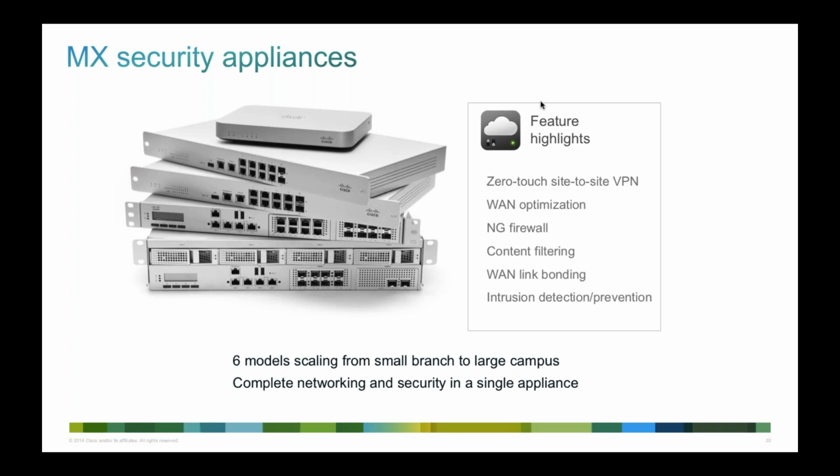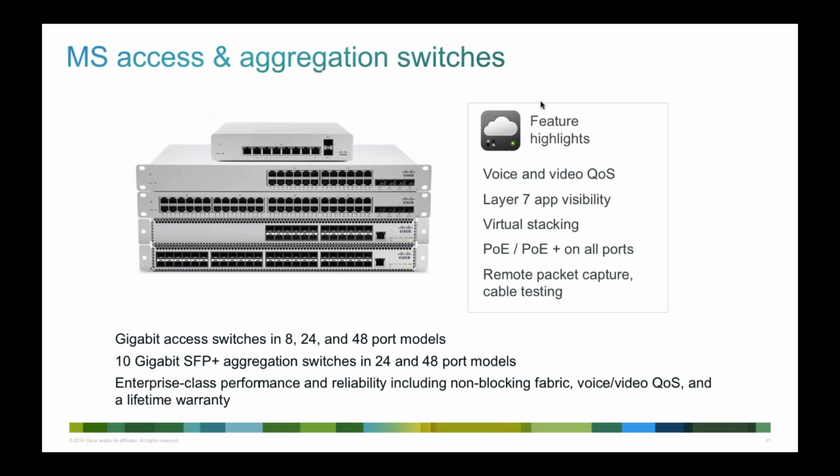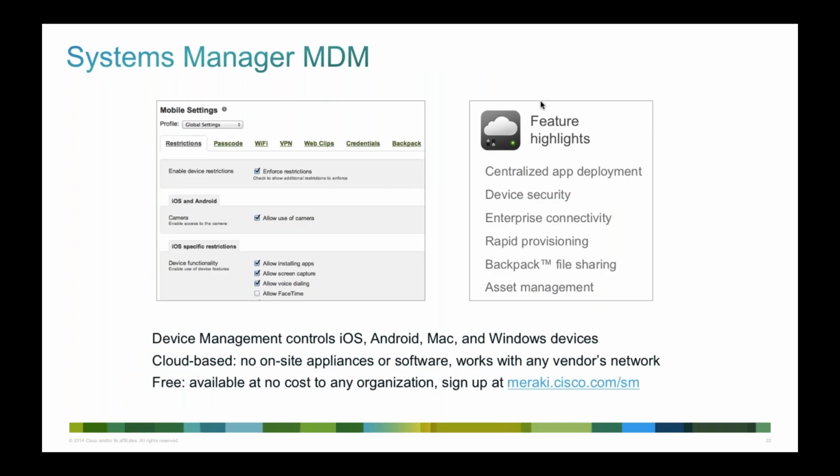The MX can protect you with AMP, but also just general content filtering to make sure they're not using school resources to look up gambling websites or anything ridiculous like that. You've of course got your MS access and aggregation switches, right? So the more and more students using your networks, the more and more speed throughput you're going to need on your switching. So the ability to manage those all virtually through the cloud is an incredibly powerful resource.